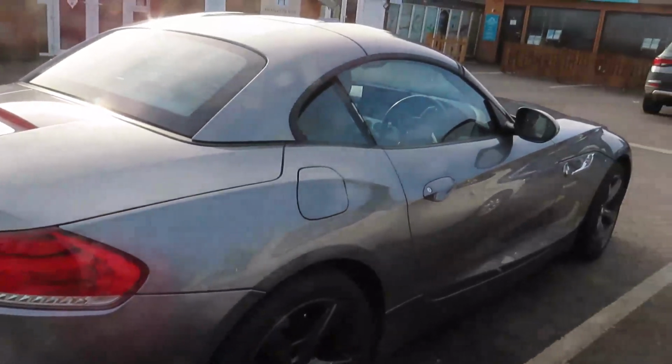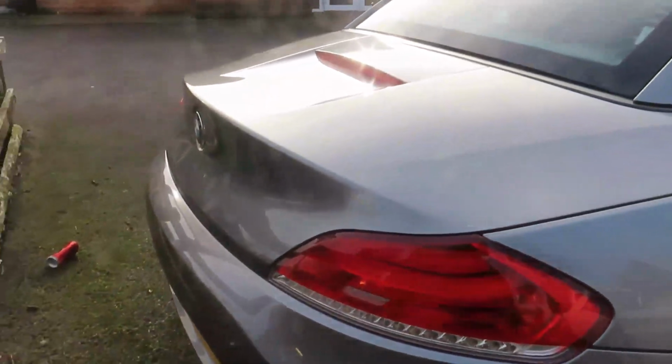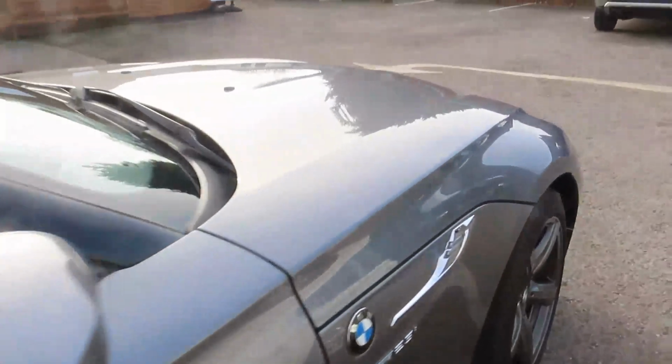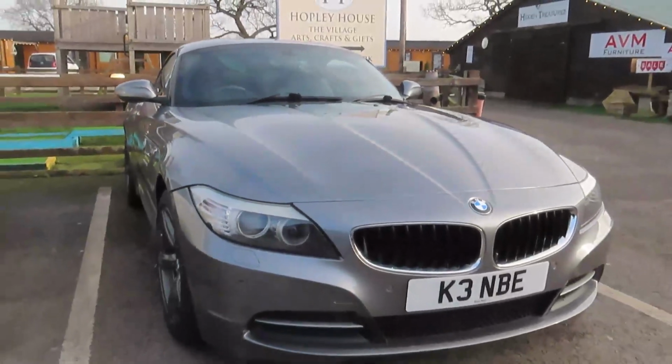But I do really, really like the look of these. I think these will be a future classic. I like the look around the back. You've got a little ducktail spoiler as well. I think these are good looking cars. It's a 6-speed manual gearbox, matched up to that wonderful straight 6, I'm sure. I'm sure that makes a very, very entertaining sports car. Maybe just not for a 17-year-old.